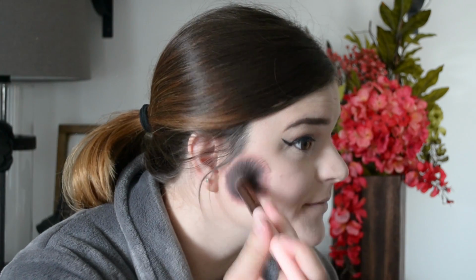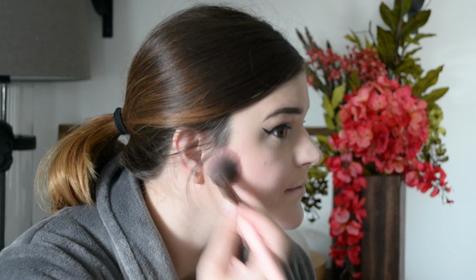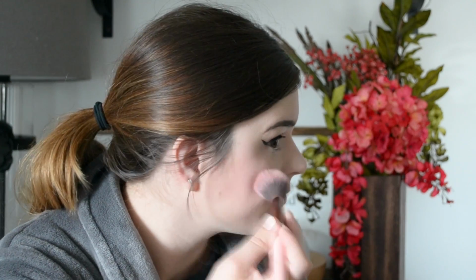Now I have this Cheek Parade, what's this called? I don't even know what it's called. It's, you know, a palette. Is that the correct word? Anyways, it has a ton of different things in there, but I basically just use the Dandelion blush. And to apply that, I'm using this Luxie, I think it's called, 522 tapered highlighting brush. I make this weird smile and then basically put all the blush on my cheek.